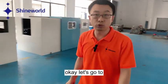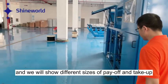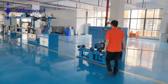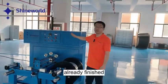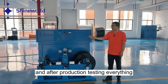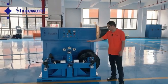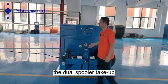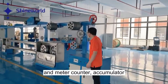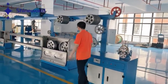Okay, let's go to the second floor, and we will show the different sizes of the payoff and take up. Okay, this is one line already finished. We will do production with the wire today. And after production and testing everything, we will arrange a shipment. It's a dual spooler take up, and a meter counter accumulator, so it can ensure high speed.